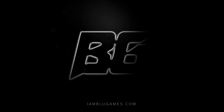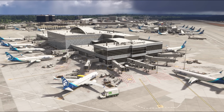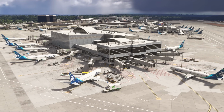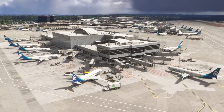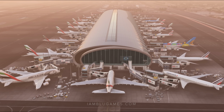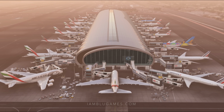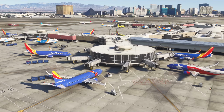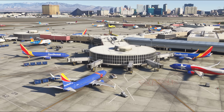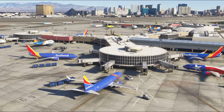SkyWest 6337, give way to the United 73 Max. We'll give way to the United 73 Max, SkyWest 6337. Alaska 744, taxi to runway 34 right via Bravo. 34 right via Bravo, Alaska 744. Sky Dubai 619 up, taxi to runway 12 right via Zulu, Kilo 2. 12 right via Zulu, Kilo 2, Sky Dubai 619er. Allegiant 50 ready for pushback. Allegiant 50, push and start approved. Pushback and start approved. Allegiant 50.